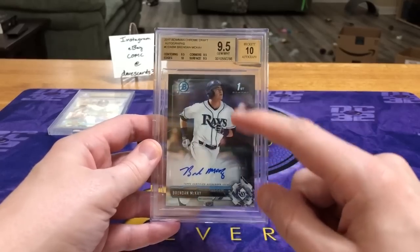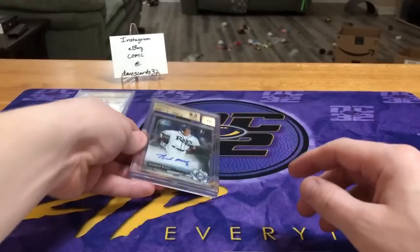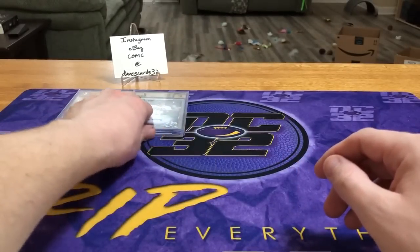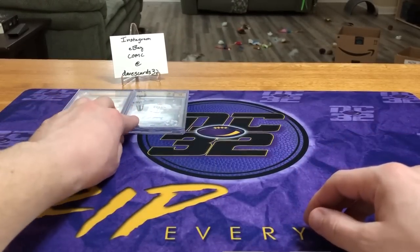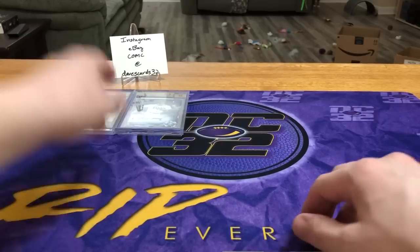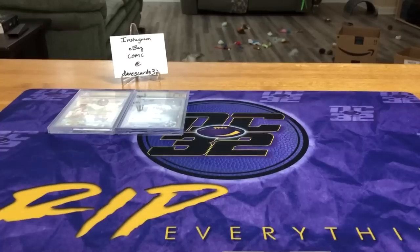So this is one, right? I'll be holding on to the baseball season and kind of waiting for an opportune time to move it. And actually that one might hold on to longer, depending on how he plays. I got some other of his non-autograph stuff that I want to move.